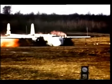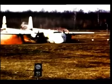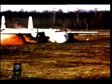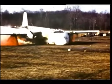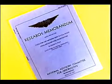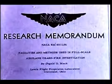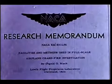The airplane carries 1,000 gallons of fuel in the tanks outboard of the nacelles. The fuel is sometimes dyed red for photographic purposes. A detailed description of the method of conducting these crashes was published in the NACA research memorandum entitled Facilities and Methods Used in Full-Scale Airplane Crash Fire Investigation.